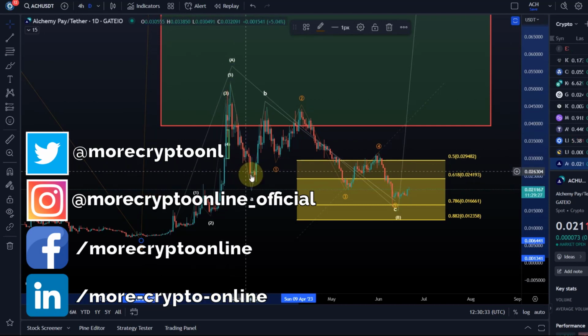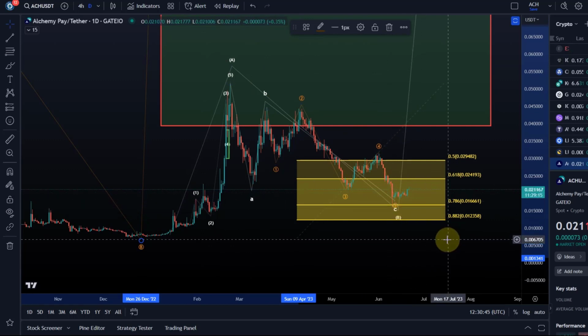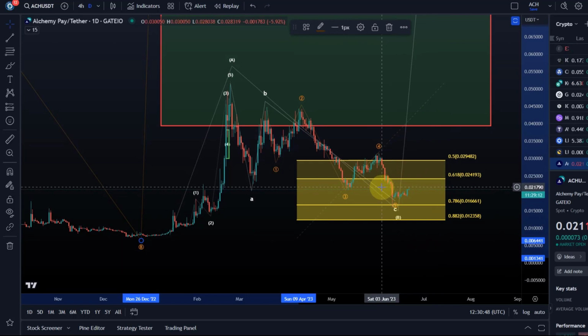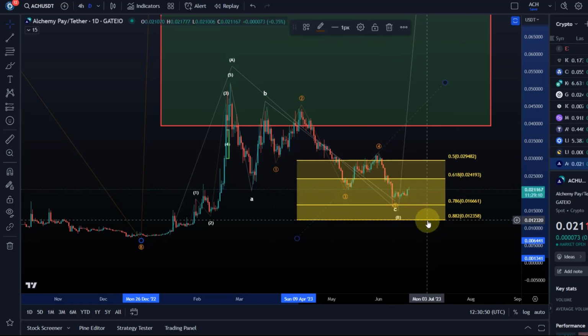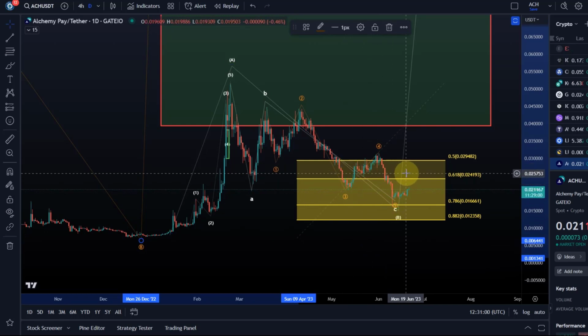It came into the support region at the moment. Too early to say if Alchemy Pay has formed a lasting low. If it forms one in this structure, then the low is ideally in, because one more low will probably first of all send it down to 12 cents roughly, which is the 88.7 retracement level on this chart. And it would emphasize a more bearish potential on this chart.